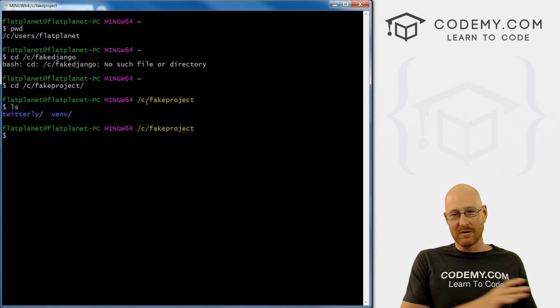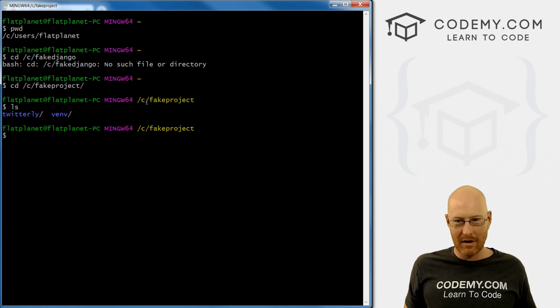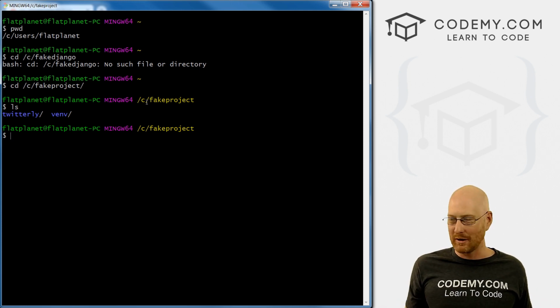I should mention you can use this version control Git for anything. If you're doing PHP, if you're doing HTML, if you're doing JavaScript, Node, Ruby on Rails, Django, Python, anything you're doing, this works for. I happen to spin up a fake Django project because it's really quick and easy.